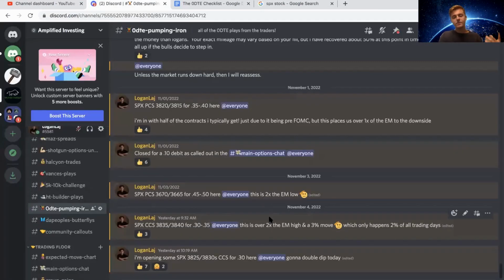So back to the Discord really quickly, just wanted to show you guys those were the strikes. And then we got out by noon. So that was a really solid trade right there.